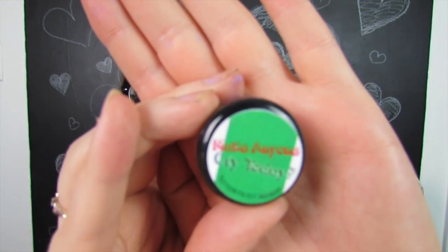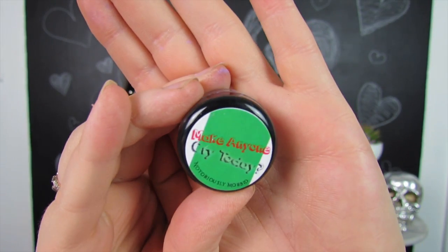Next up we have another little pigment here, and I forgot to show you guys the sticker on the front of these. It says, "Make anyone cry today," which is a line from the movie. That's also the name of the bag. Every month the bag is going to have a name that relates to the movie or show that it's referencing, and this month it is Make Anyone Cry Today. Also, all the names of the makeup items will also relate to the reference.